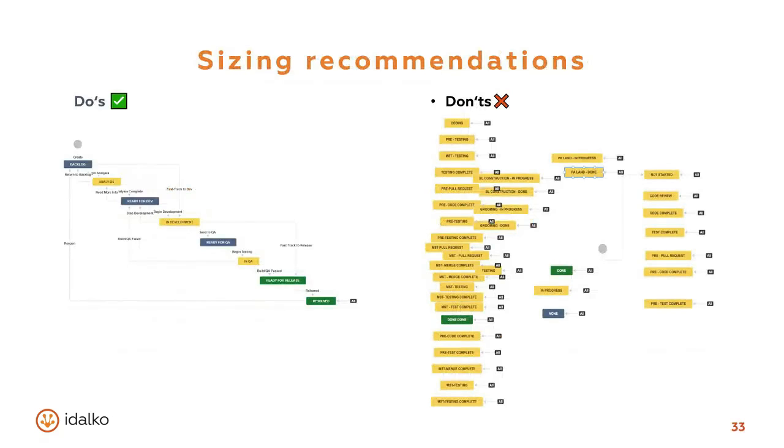Sizing recommendations. Okay, so when creating workflows, it's incredibly easy to fall into the trap that you need to have a status for everything, for each small step. Thing is, you shouldn't, because huge workflows confuse the users, as they will need to remember every status and what happens in it, and because you may run out of ideas for descriptive enough statuses quite fast.